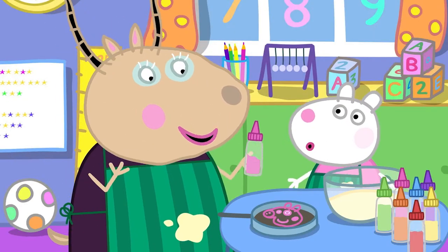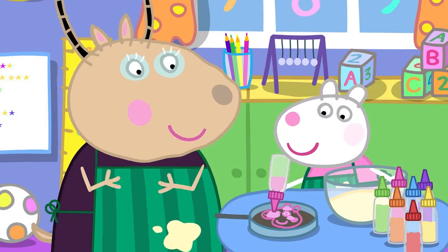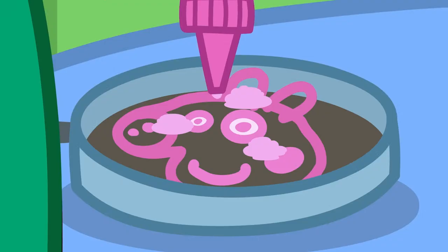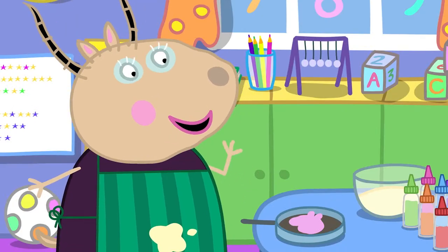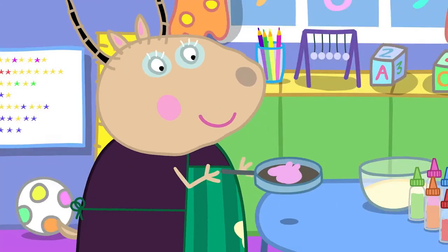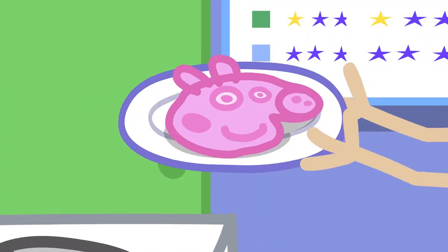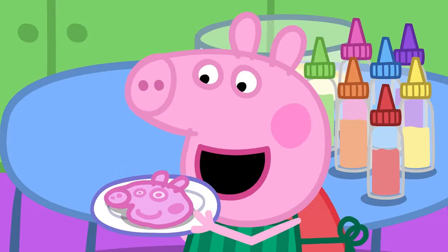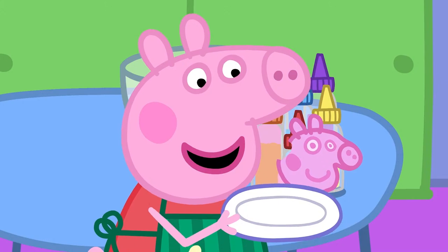Can you add some pink here, Susie? And some more over here. Wow! What is it? What are you drawing, Madam Gazelle? You'll see. Now the pan will get very hot, so you must step back for this bit, children. Oh! Peppa! The pancake looks just like Peppa. I'm Peppa Pancake. And I'm really yummy.